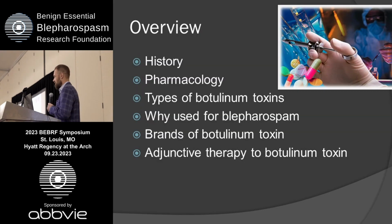We're going to start off with a brief history, some of the pharmacology. We're going to talk about some of the different types of botulinum toxins, why we use them for blepharospasm, what the different brands of botulinum toxin are, and then some adjuvant therapies.